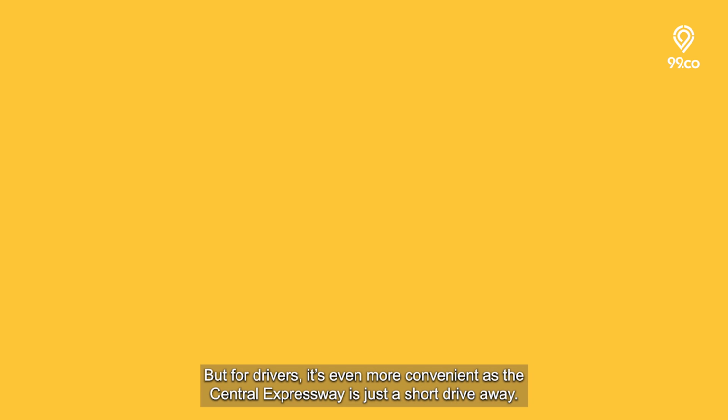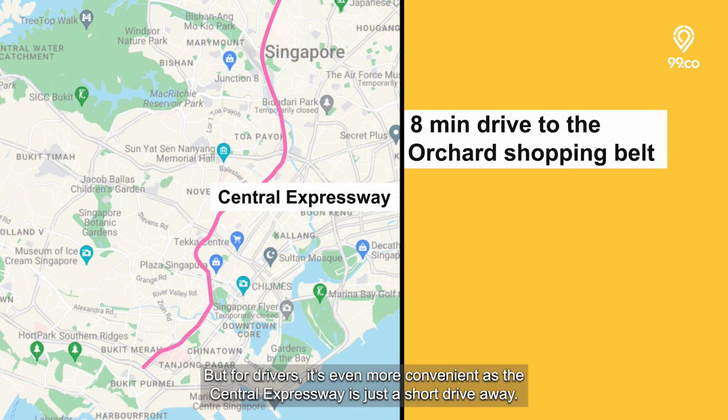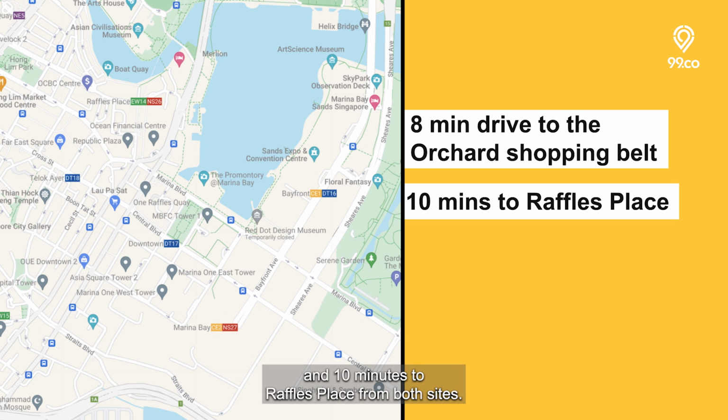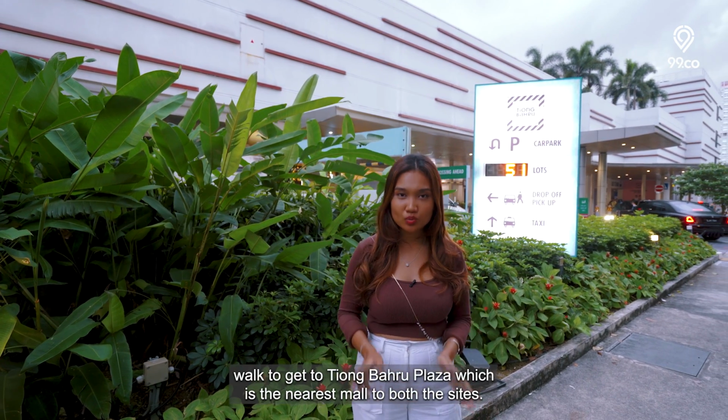But for drivers, it's even more convenient as the Central Expressway is just a short drive away. For starters, it is only an 8 minutes drive to the Orchard shopping belt and 10 minutes to Raffles Place from both sides. So those who frequent the town area or work in the CBD, this BTO will be very suitable for you.